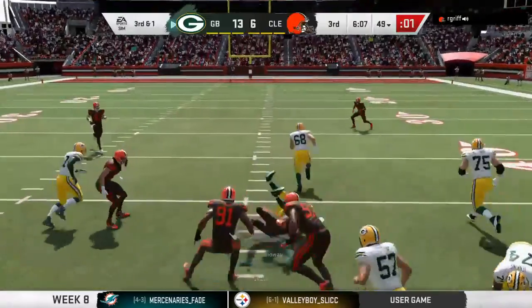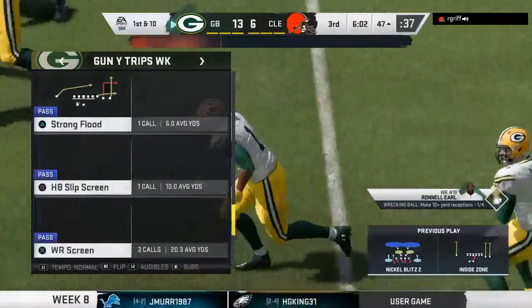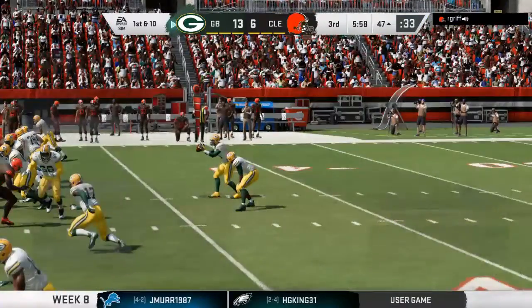They'll run it now out of the gun. And he will have the first down as he gets this to the 47. Just 4 yards on the pickup, but that's good enough to extend the drive.